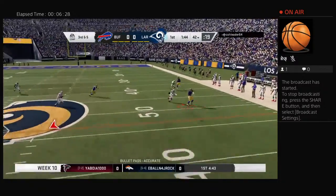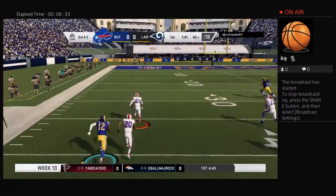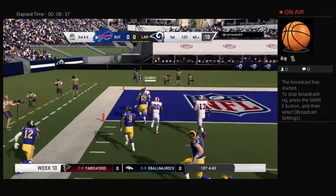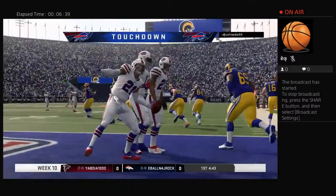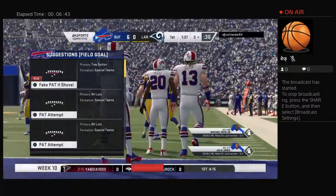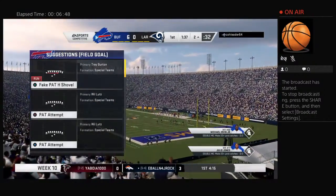They'll set up a throw. He rifles one that's intercepted. Picked off by Jordan Poyer, and he is going to score. It's a pick-6 and a Bills touchdown. Well, we know this defense has athleticism. Spots like that prove us right.